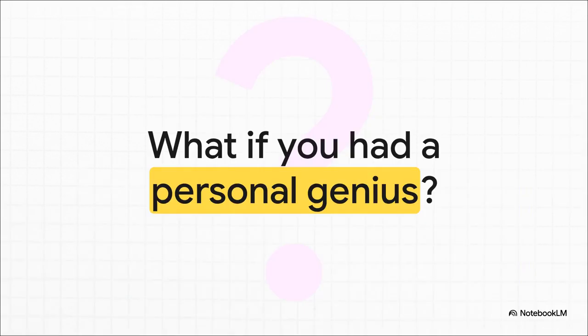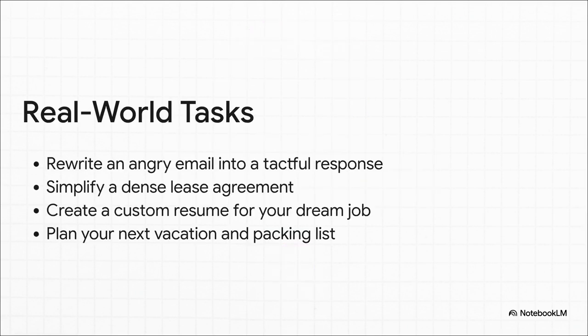Okay, first things first. I want you to forget all the complicated tech talk, all the code and algorithms, just for a second. Instead, just imagine this. What if you had your very own personal genius, someone on call 24/7, ready to help with, well, pretty much anything? That's the best way to think about ChatGPT. It's not some abstract piece of tech. It's a super practical, really powerful assistant. And yeah, I really do mean anything.